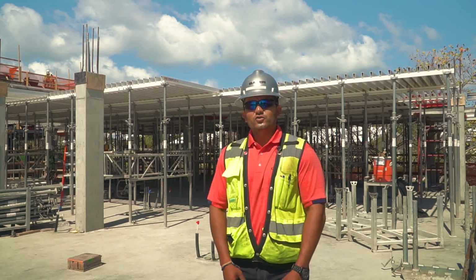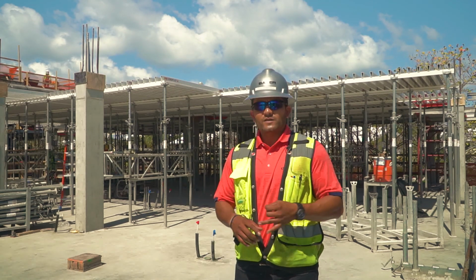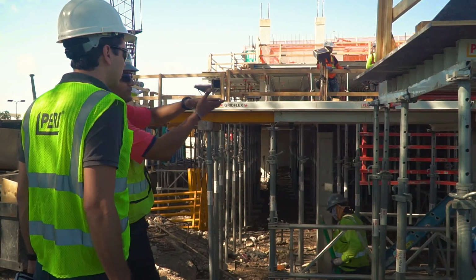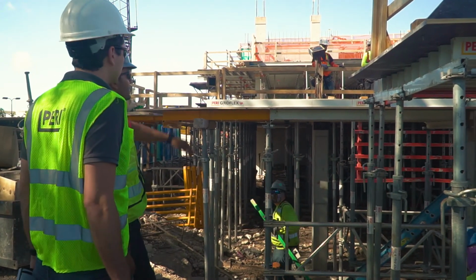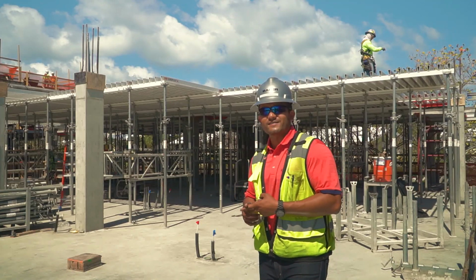Some of the other shoring systems that I've used in the past are the single scaffold loose frame system, the single post beam system, the truss table system, and now we are working with the GridFlex system for the first time here at 121 Marina.